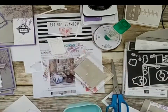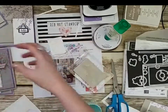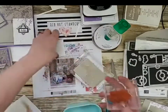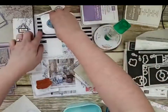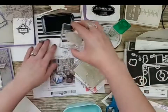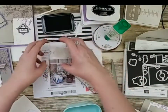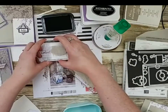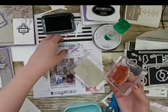And you could either add, I think this one might be a little bit large. It might go off. Let's stamp it on the other side and see. Because I just love that proverb or whatever. You could turn it the other way, but I don't think that's going to show through the door. So let's see. Oh, I think it does work. Awesome. Okay, we're totally going to use this one.